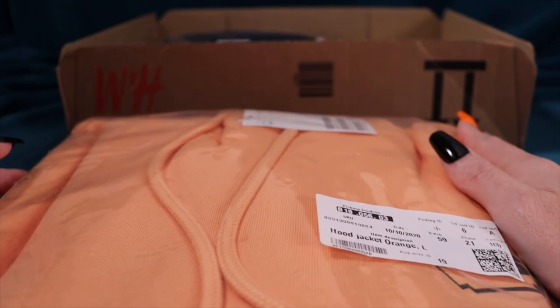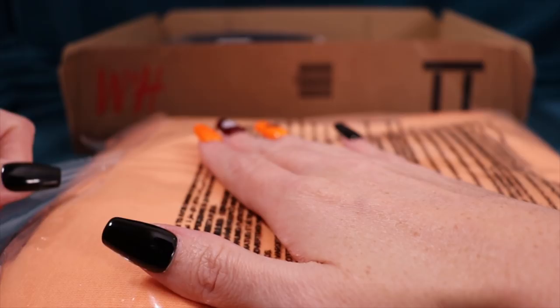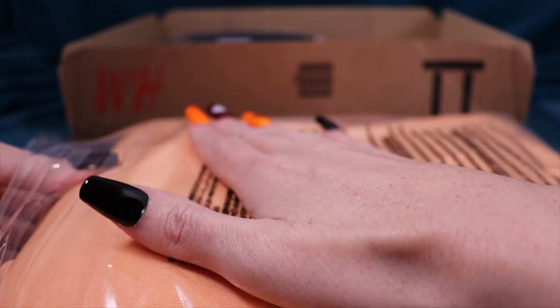So let me just open this up and show you what we have on the front of the hoodie. I think it's only on the front. Maybe there's something on the back too, I'm not sure. I can't remember.